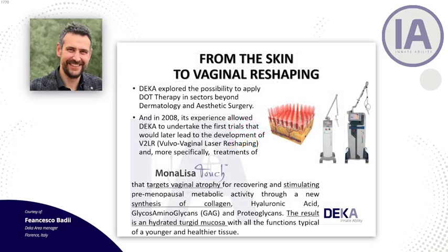We started from scratch again in 2008, moving our technology from dermatology and aesthetic surgery into the gynecological market. As you know, these are the two machines able to host a Mona Lisa scanner, and the idea was to deliver on target, this time the vaginal canal, the fractionated beam that was so famous and so successful over the skin in dermatology, targeting this time the mucosa in order to stimulate collagen and hydrate the mucosa.